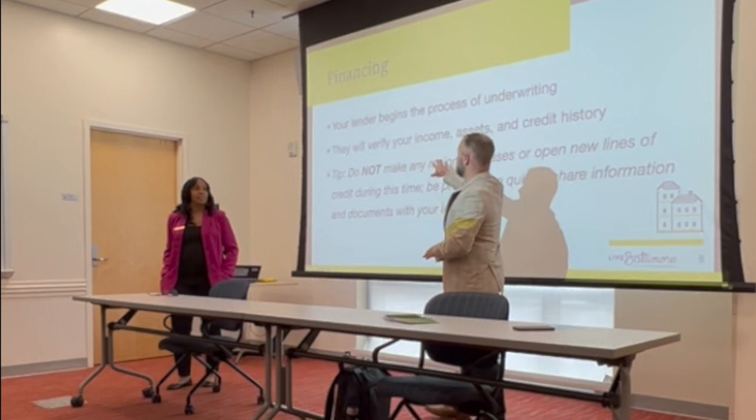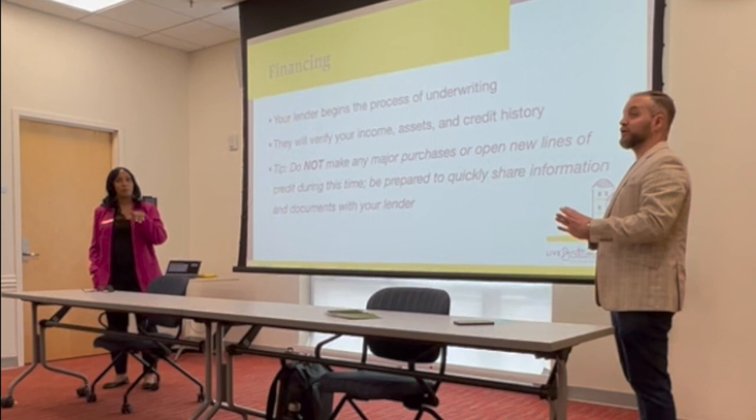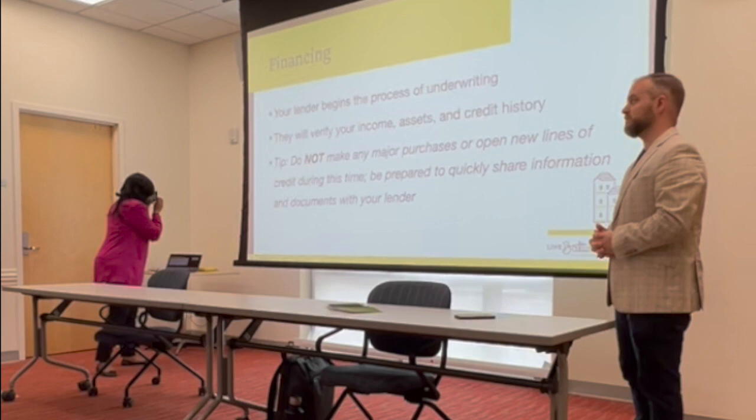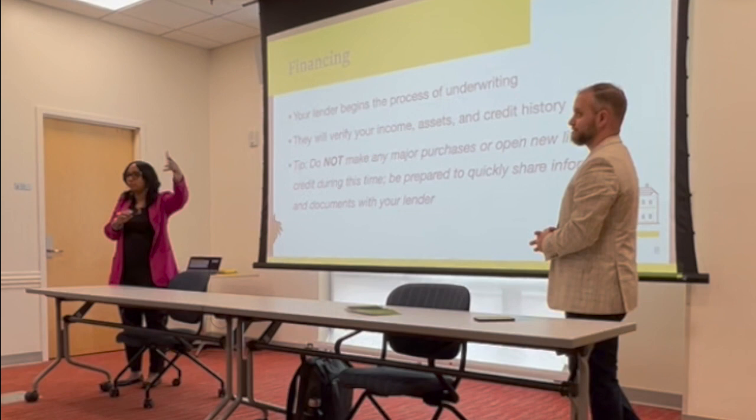Remember, your lender is going to verify your income, your assets, and your history. They're going to look at it all, and then they're going to tell you what you would qualify for. You shouldn't have to worry about paying your electric bill. You've got bills to pay, and they're counting that in. They're not just looking at what's on your credit. They know that you still have to live. And then you also have to make that decision as well.